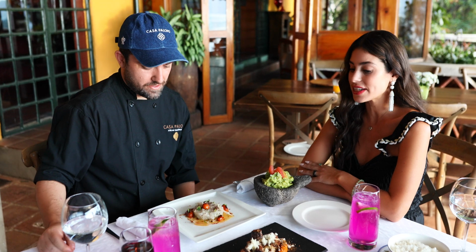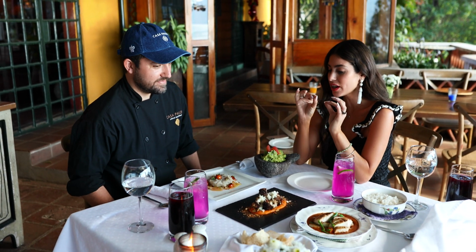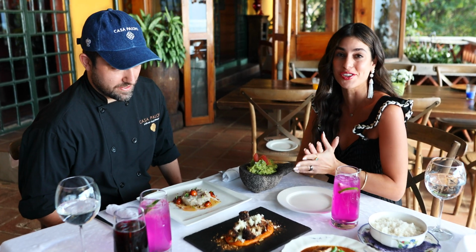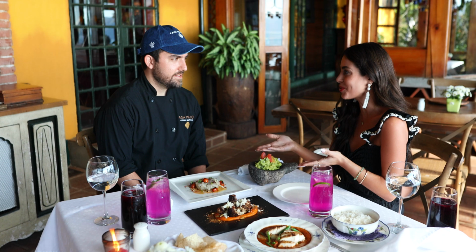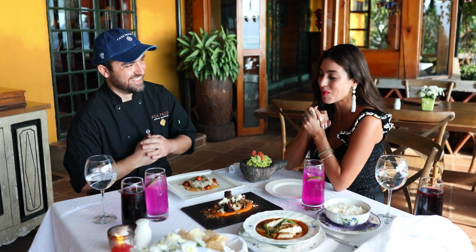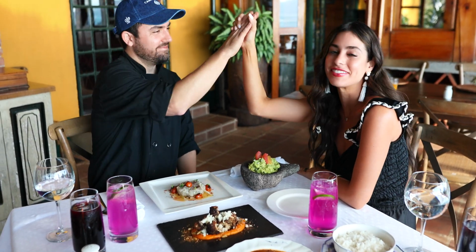Well, every dish I've had at Casa Palopo has been absolutely incredible. I'm not just telling you that. The food here is so amazing, and you're so talented, so I'm sure these dishes are going to be exquisite and delicious. So thank you for making these for me, and I am glad I got to make some authentic food with you, and now let's eat. Yeah, definitely. Thank you for coming. Thank you. Bye.